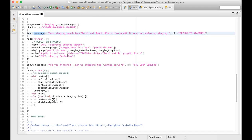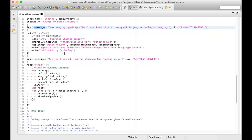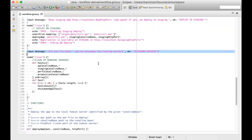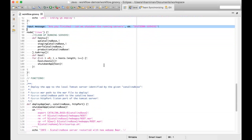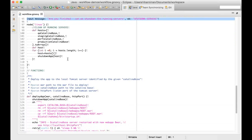And then again, another deployment. So you get the message here that a lot of it is reusable code definitions, and it becomes really simple. And I've just got another input message here, which is, okay, I can shut everything down, I'm finished.